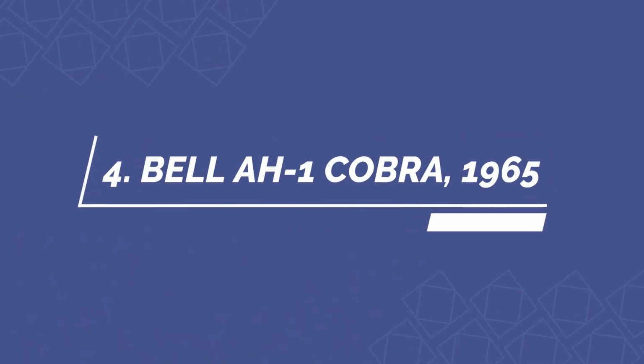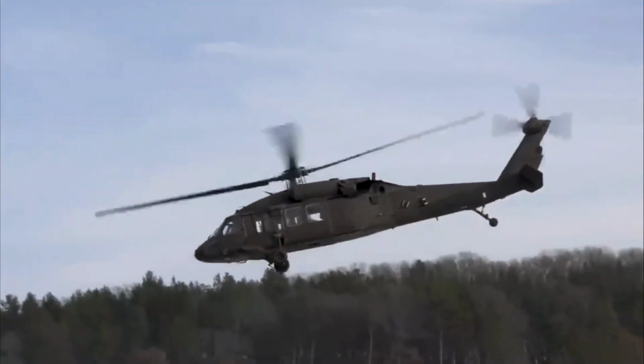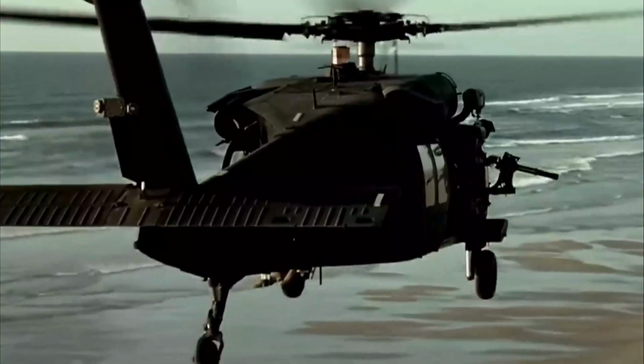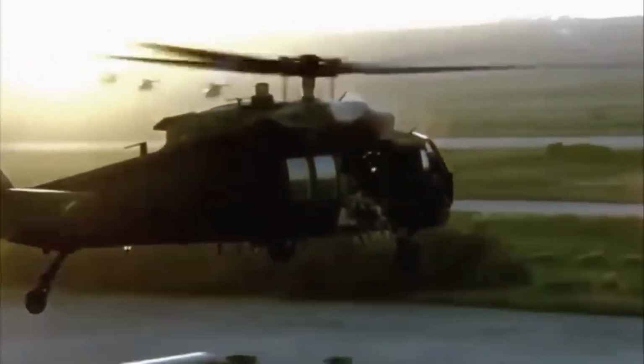4. Bell AH-1 Cobra, 1965. It was developed from the UH-1 in order to quickly satisfy the demand for an armored helicopter capable of launching guns, rockets, and missiles. The Cobra was the first attack helicopter in the world. It was put to use in Vietnam, where it saw a lot of battle.